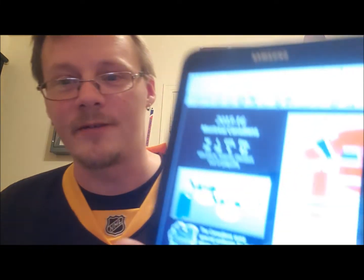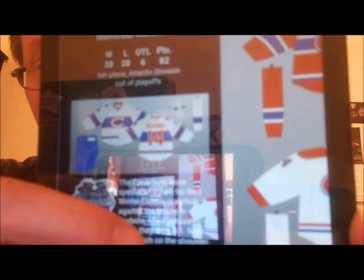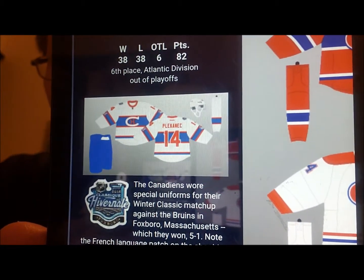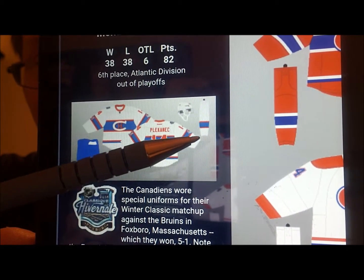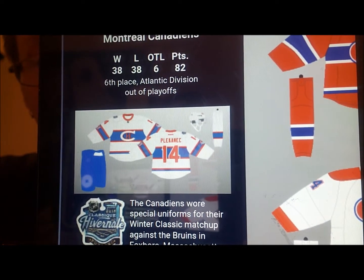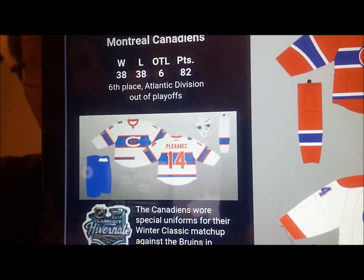Now, I gave Montreal a lot of crap in the Heritage Classic jersey rankings, and this time I feel like they kind of vindicated themselves. This was a nice design. This is based off their 23-24 design. It even has the globe on the arm that they wore to announce that they were Stanley Cup champs. But for Montreal, this was a nice design.